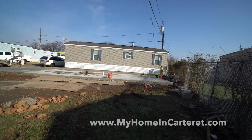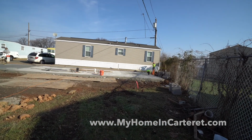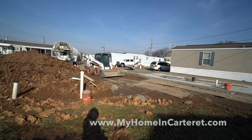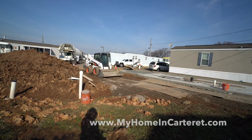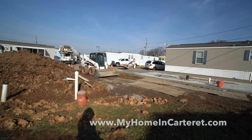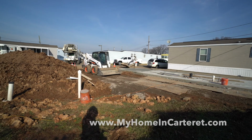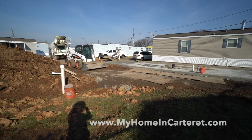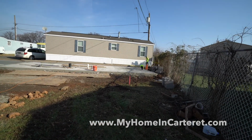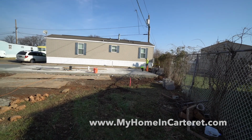So they already poured the foundation of the house. They did the front half separately because we had rain and snow the day that we were pouring. In fact, we had to cancel the order for concrete, too wet. And then today they're doing the patio and the pad for the shed.